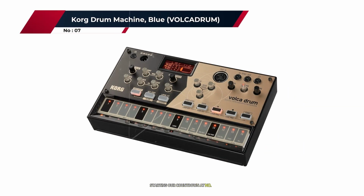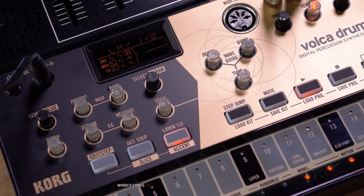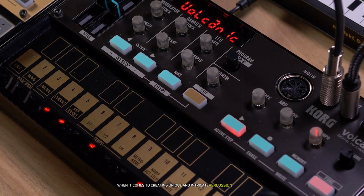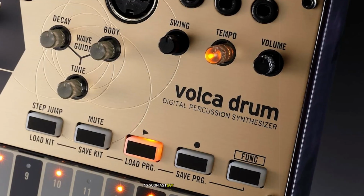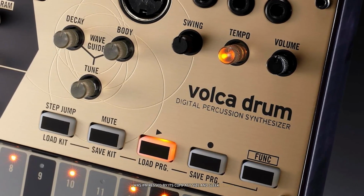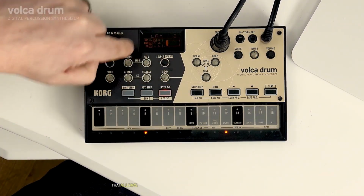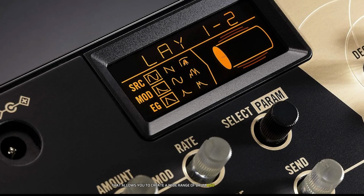Starting our countdown at number 7, we have the Korg VOLCADRUM. This little blue box packs a serious punch when it comes to creating unique and intricate percussion sounds. As soon as I got my hands on this device, I was impressed by its compact size and sleek design. The VOLCADRUM features a digital synthesis engine that allows you to create a wide range of drum and percussion sounds.